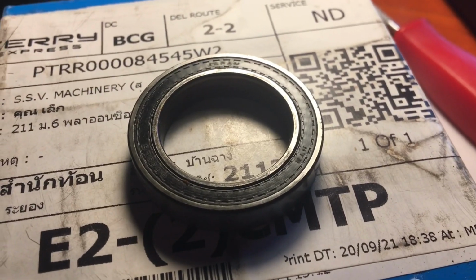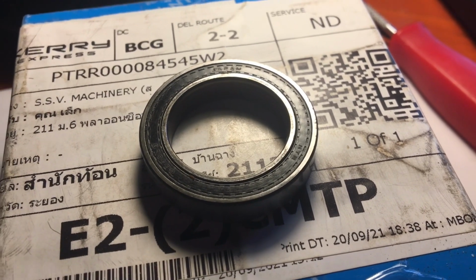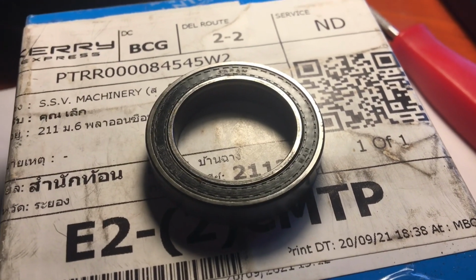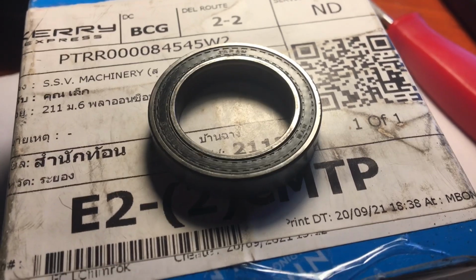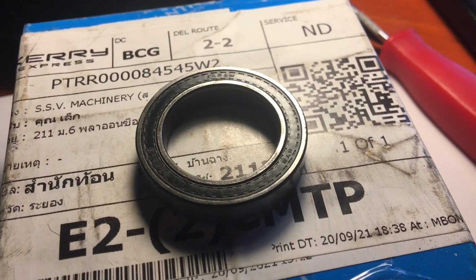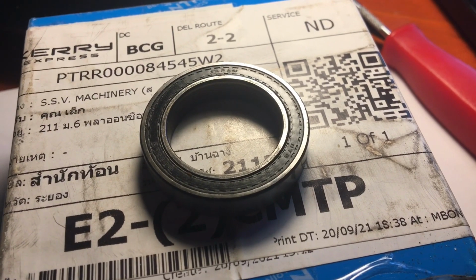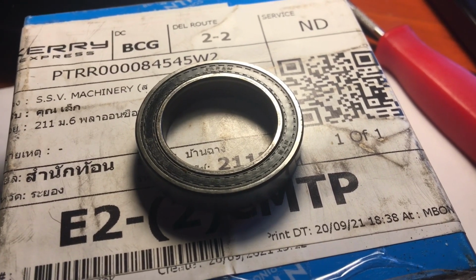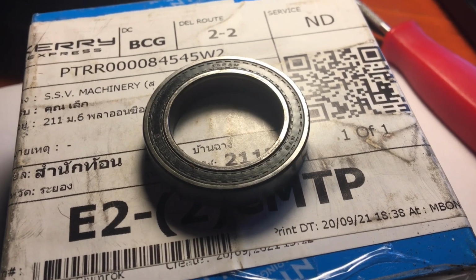One of the things that apparently happens a lot is fake bearings. NTN doesn't just manufacture their product in Japan. They manufacture products around the world, apparently. But in Asia, it's in Indonesia, China, Japan, and Thailand. India also, South Asia.